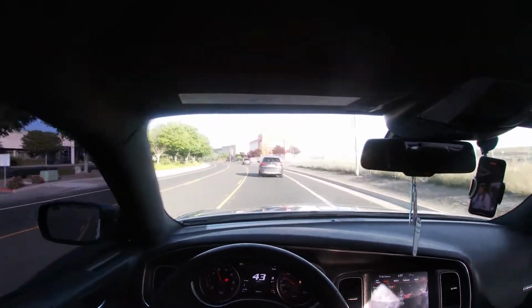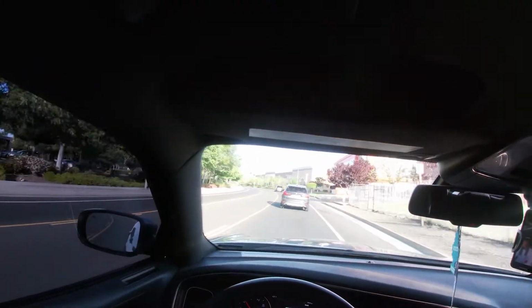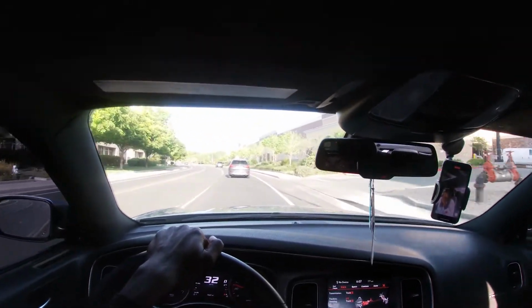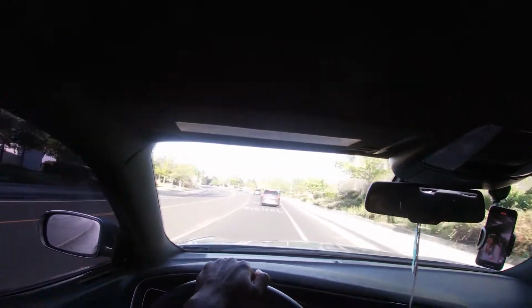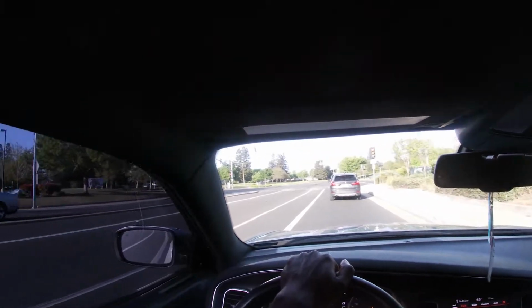She sounds good with just the mid muffler delete on her. But what I plan on doing to the exhaust, I don't know what exhaust I want to get yet, but I definitely want to get a 3-inch straight pipe. It don't really matter who it's from, but I do love how the 3-inch exhaust sounds on these cars, and if I'm getting something like that, I want it to be loud, so I gotta get it straight piped.